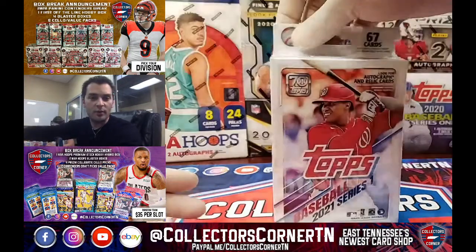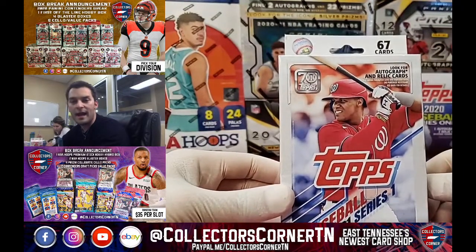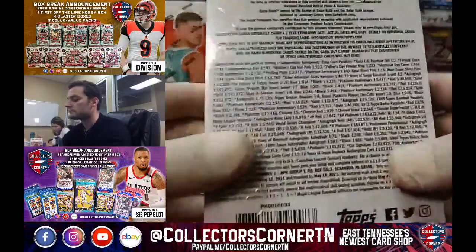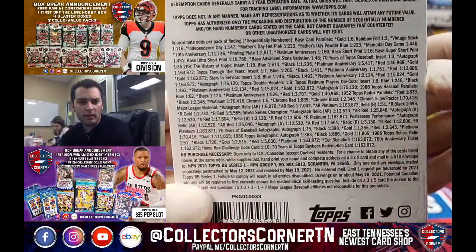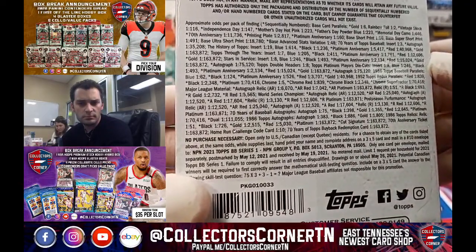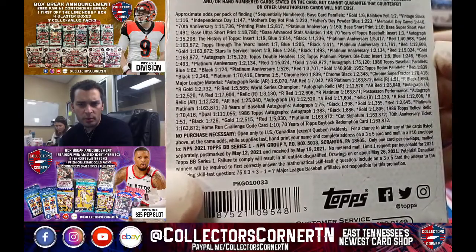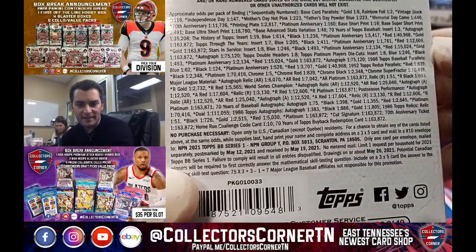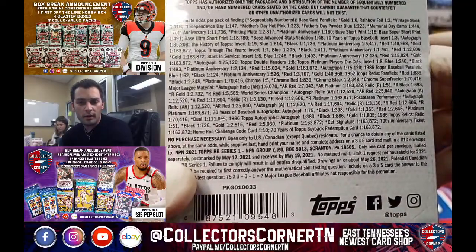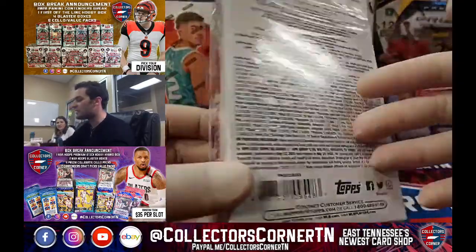So ends our value packs. We're going to go on to the hanger boxes, 67 cards in the hanger. Look for autograph and relic cards as always. The breakdown on the back. Feel free to chat with us once again, boys and girls. Only one card per envelope. Made simply, postmarked by May 12th and received by May 19th. Time's running out. Man, if you haven't postmarked your cards, you're not going to get them. Because you can get free cards without purchase, remember?